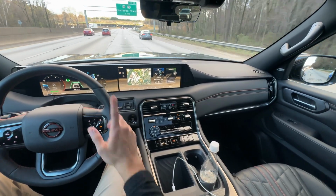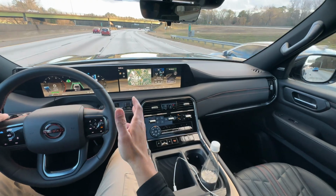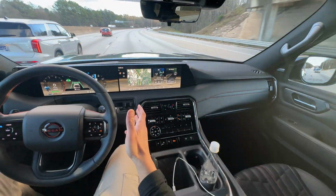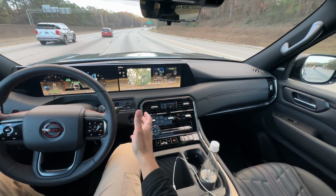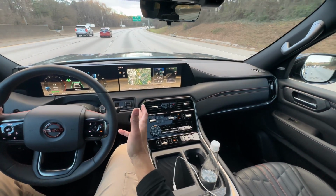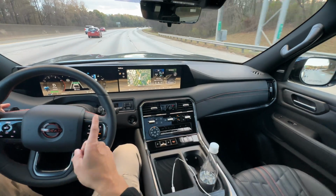I'm going to set my speed up to about 70, and let's see how it navigates this curve coming up here ahead. But as you can see, it's not any true autonomous driving feature. This is something that does require the driver to maintain control of the vehicle at all times. So this is not one you're going to go on a trip and sit back and take a nap like some of those other vehicles we've seen lately.